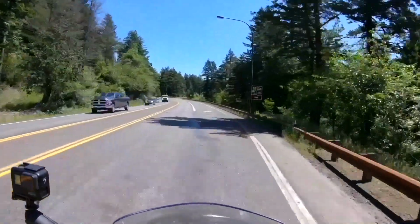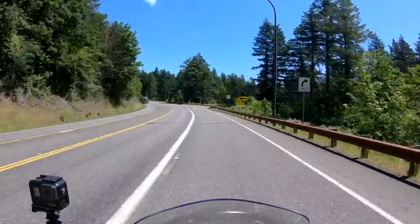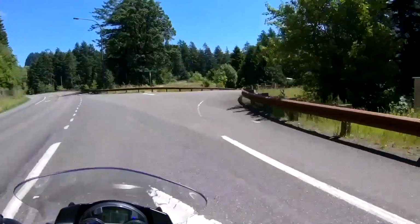So, this is Beacon Rock Park. This is the boat landing area. This is all new. I'll see if I can show you the original road if I can get up there.